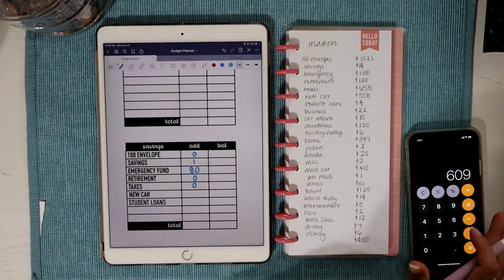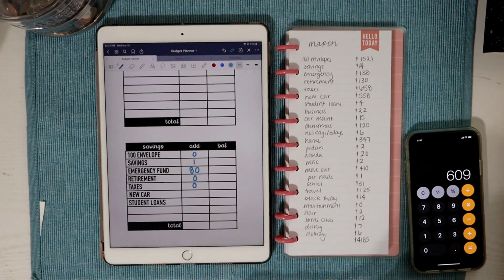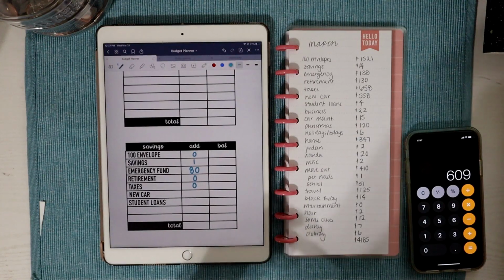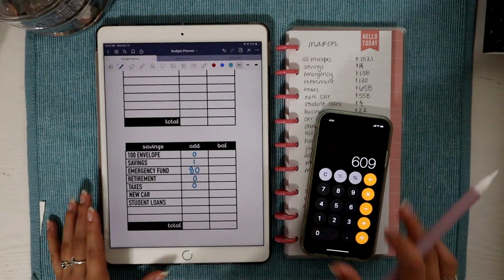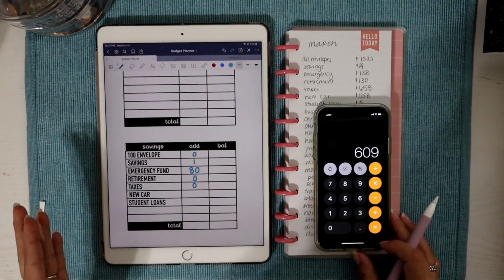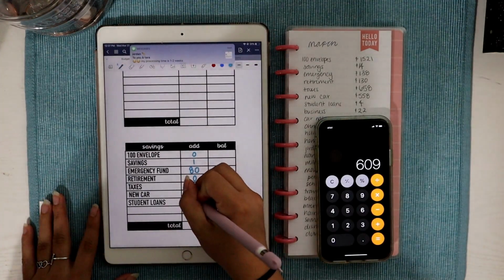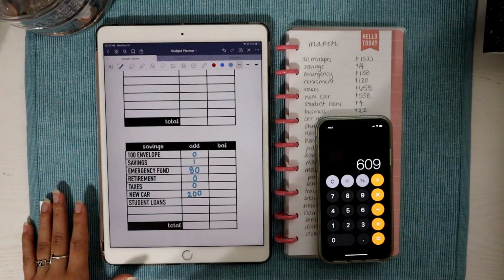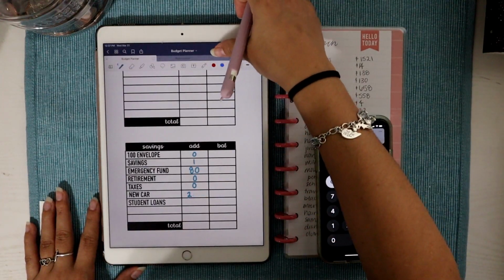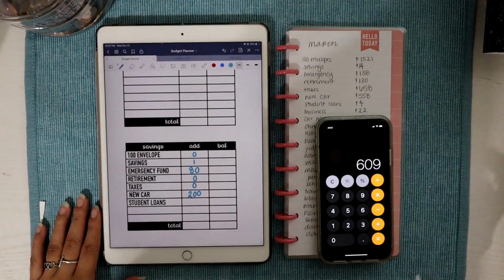So a new car, this is why I have this thing out. If you guys don't watch my March closeouts, definitely do that. You'll see me add all of my sinking funds together as well as switch out some bills. But new car is currently at $558. So I'm going to go out on a limb here and give it $200 just to put myself ahead on that. I know I was like, oh, I don't want to use it all, but you know, it's going to happen. So let's put $200 toward a new car.